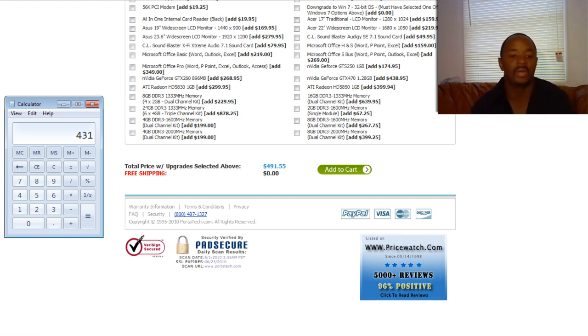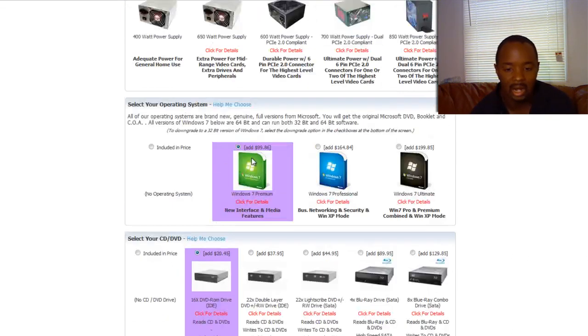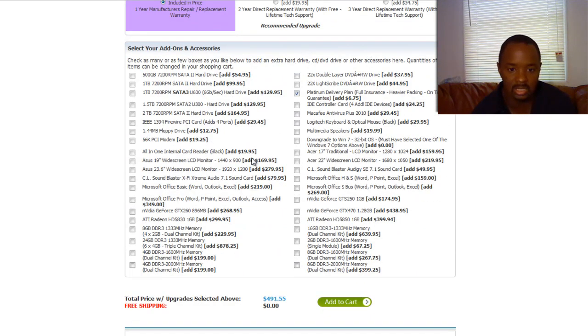Saving 60 bucks right now will bring you to 431. Hopefully you have Windows 7 at home already that you can install, and once again, you'll save a lot more money. Mind you, you also have to buy keyboards and mice too.